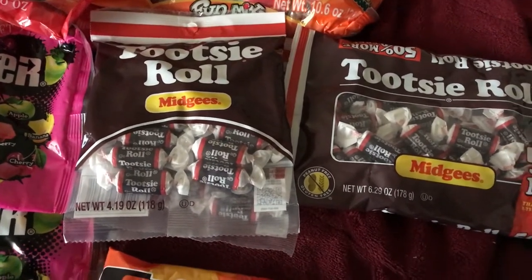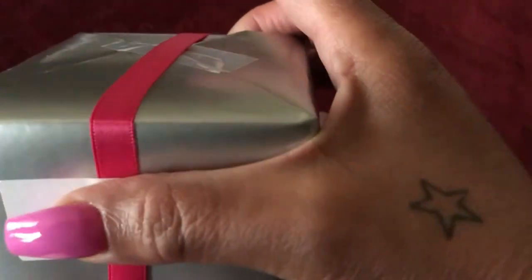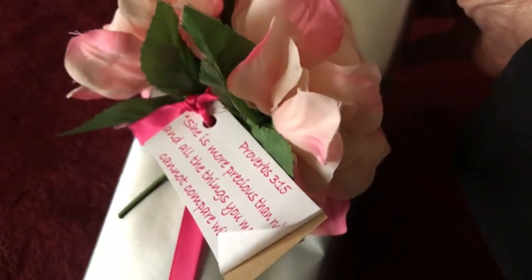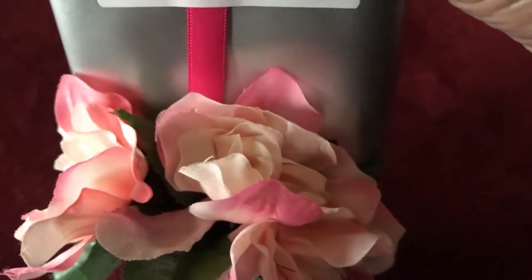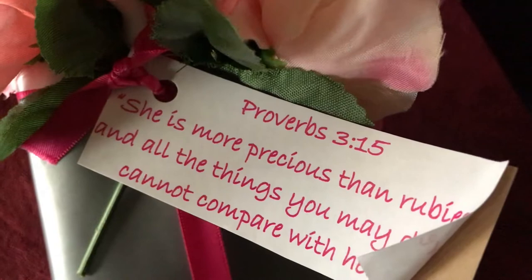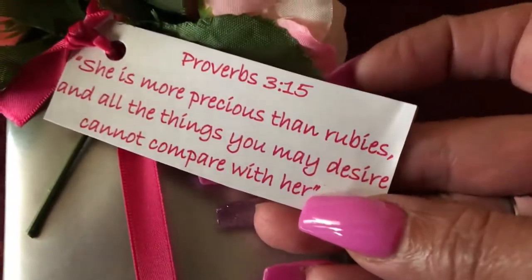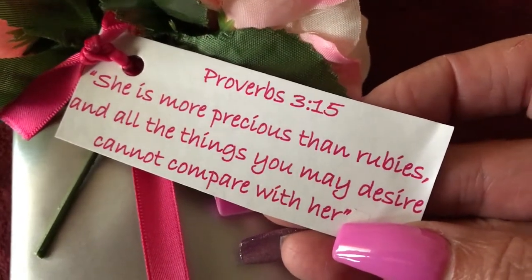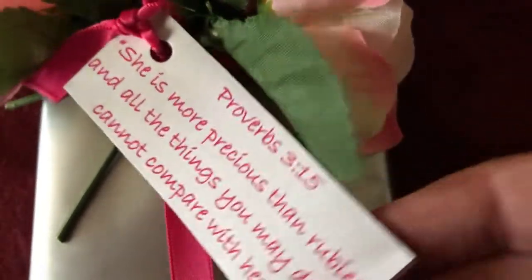And let's see, one more thing. During our church service today, they were honoring all of the breast cancer survivors. So I am one of them. So they gave us these beautiful gifts of love. I think they're so nice. Look at how it's packaged and wrapped so pretty with the cute flowers. Isn't that pretty? So I'm going to open it up and let you guys see it. But they have a scripture that says Proverbs 3:15. She is more precious than rubies and all the things you may desire cannot compare with her. So that's just the scripture they put on there.